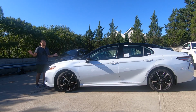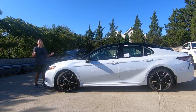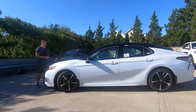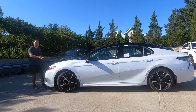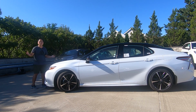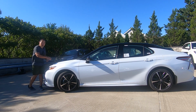Moving on to the side, take a look. Is this a Camry or a sports sedan? Well, these days it's one and the same because this is what the new Camry looks like. It's amazing. It sits low to the ground. It has a really nice stance. The roof has been lowered, and of course you notice the contrast, the black roof and the white body color.